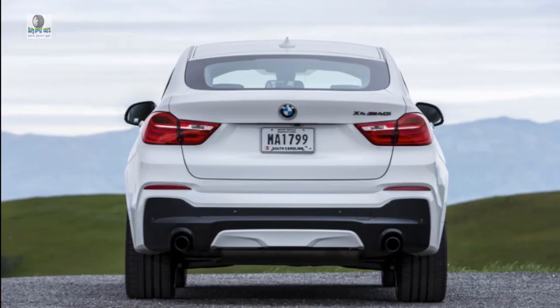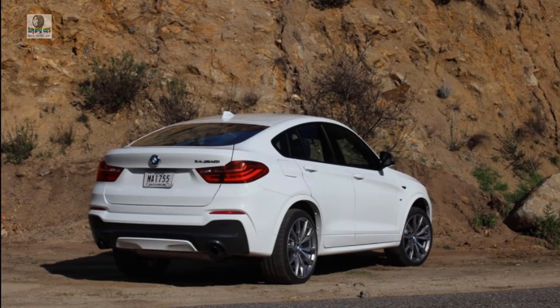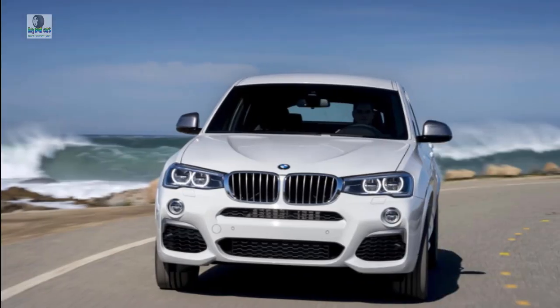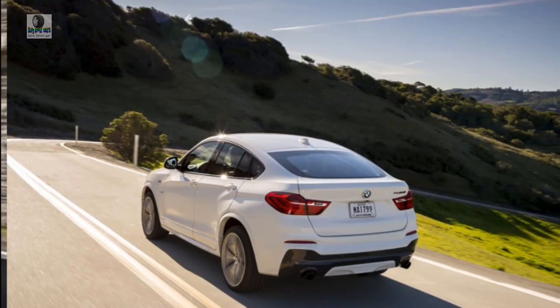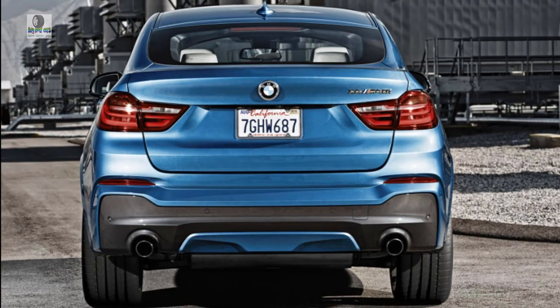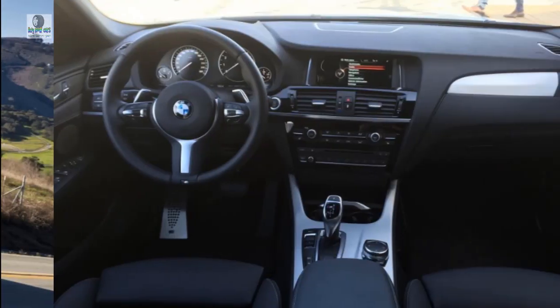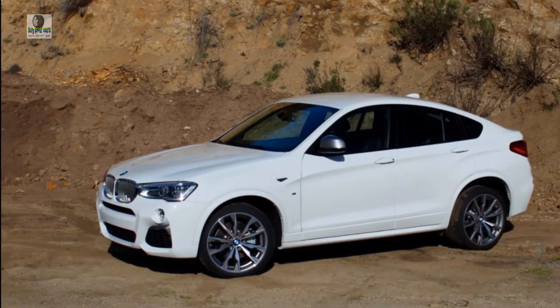There's a driver-selectable choice of Eco Pro, Comfort, and Sport modes to choose from, with an additional Sport Plus on the M models. There's a marked difference in character between the two models we'll get in Canada, the X4 xDrive30i powered by a turbocharged inline-4 producing 248 HP and 258 lb-ft, and the X4 M40i with a twin-scroll, turbocharged inline-6 generating 355 HP and 365 lb-ft of torque. The M variant not only sprints from 0 to 100 km per hour in 4.6 seconds, compared to the humbler xDrive30i's 6.0 seconds, it does so with a barking flatulence that's delightfully cheeky.